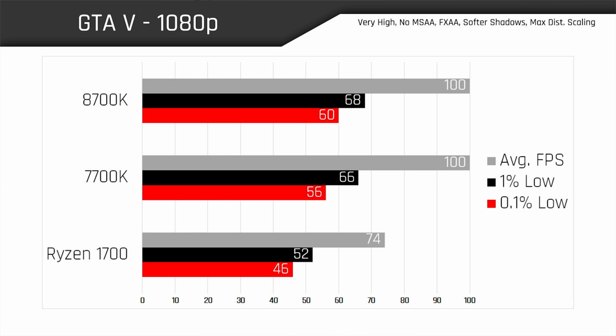Based on the results in GTA 5, it's pretty clear there aren't huge gains to be had in the gaming department going from Kaby Lake to Coffee Lake, but they do tell us Intel is still the gaming champ by a landslide. The 8700K tops the Ryzen 1700 once again, this time by 35% in average FPS.